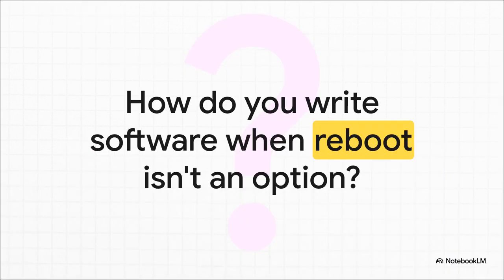So that's the real question, isn't it? When you can't just turn it off and on again, when one tiny mistake can vaporize hundreds of millions of dollars in a decade of work, well, you need more than just good coding habits. You need an ironclad philosophy. So how on earth, or off it, does NASA actually do it?